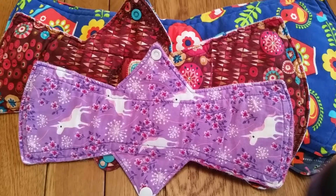Hi everyone, it's Claire here, and today I'm going to do a review on Ngozi Sews, which is run by Nina. I'm very excited to do this review as I love Nina's pads.